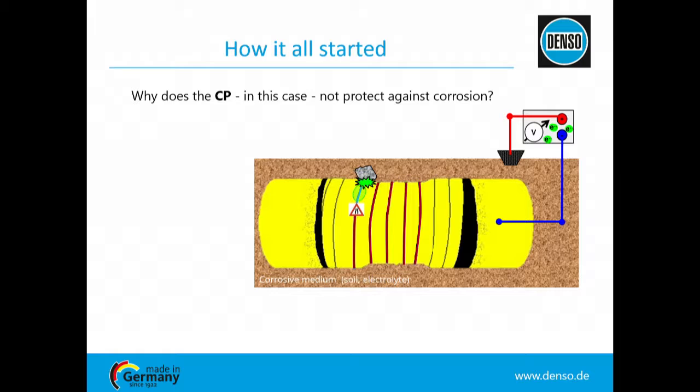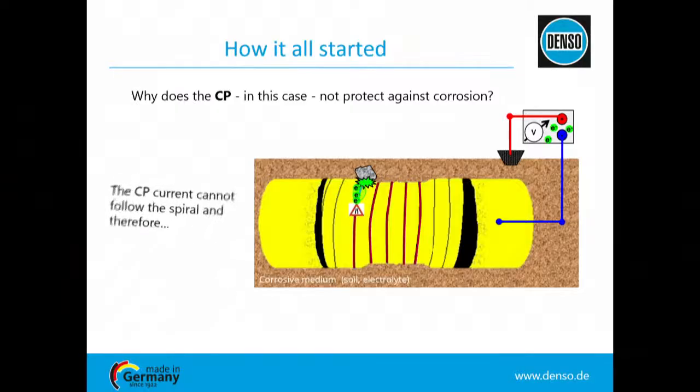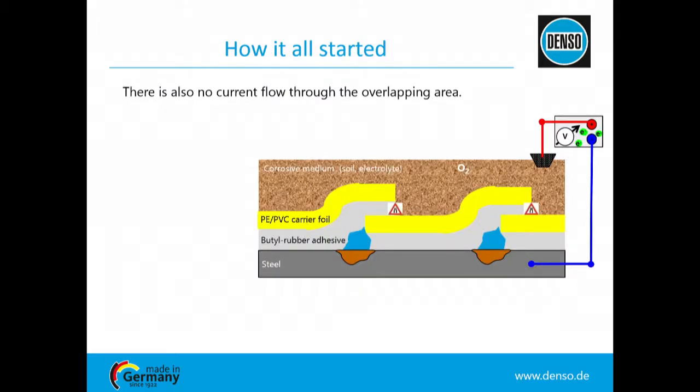So the question is, why does the CP in this case not protect against the corrosion? It's protecting here near the region, but it cannot follow the whole spiral, and therefore there is no activation polarization along the spiral. There's also no current that can flow through the overlapping area.